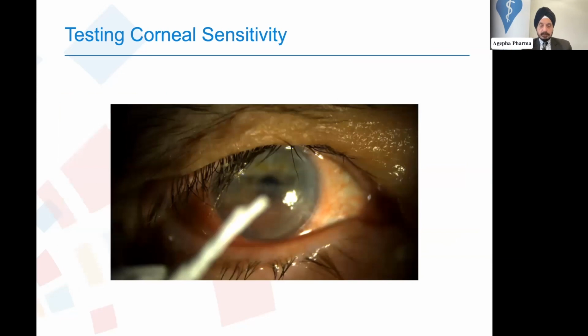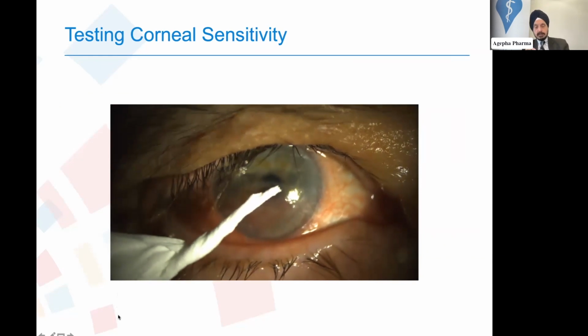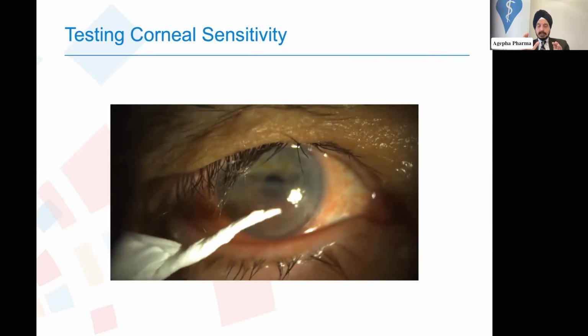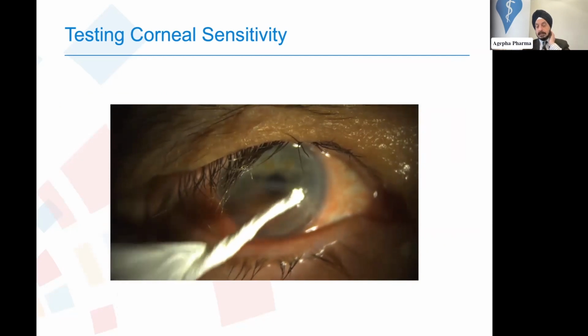And this was a video. I don't think it will work, or if it works, I'm not sure how you tell. So with this patient, you see, we're touching the center. The patient has absolutely no sensation, but he's trying to blink now and again, and you can see a completely anesthetic cornea.